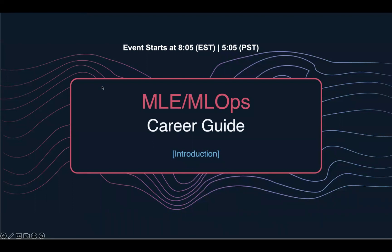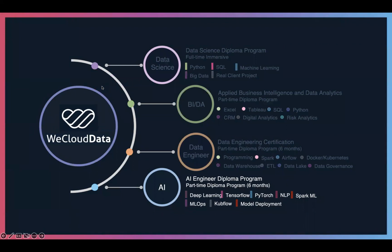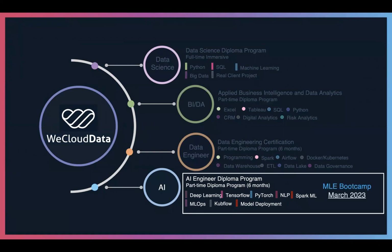Let's get started. First of all, a quick introduction to WeCloudData. Just so you know, we are a data science training academy. We do have an AI and machine learning engineering diploma program. This is a 6 months part-time program. And we focus on teaching deep learning, computer vision, natural language processing in the first semester of this program. And in the second semester, we focus more on the MLOps, machine learning model deployment side. And the next cohort is starting in March 2023, just next month.